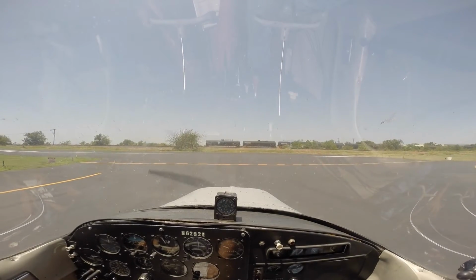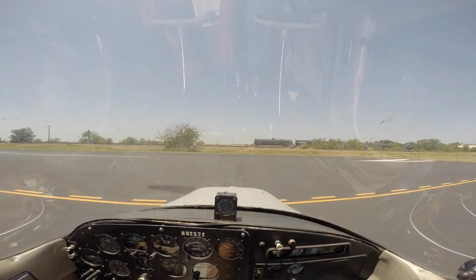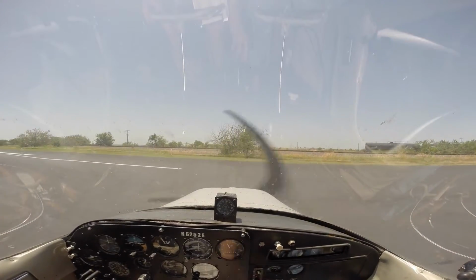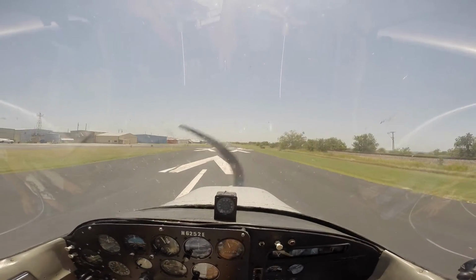Hicks traffic, Skyhawk 6252 Echo is going to take active runway 14 for a VFR departure to the north, Hicks. All right, here we go. That's good. Transponder's on, everything's good to go. Got a little wind variable on us.